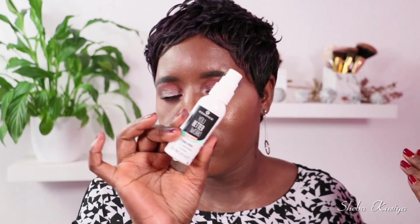Now I'm pretty sure I have, not the whole entire collection, but I do have the primer. I have the concealer that came with this product right here, and I have been reaching for this one more than the concealer. I have used the primer a lot, but not as much as I've used this primer over here. But now, setting spray, this is good, you guys. The smell is lovely and quite fresh, and I love the way it sets my makeup.